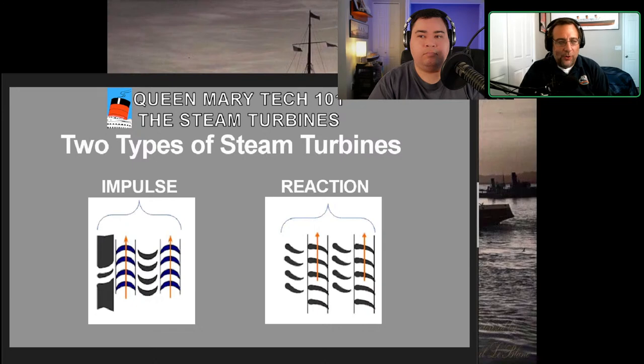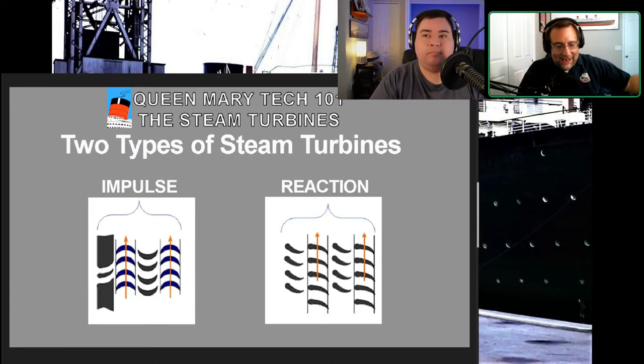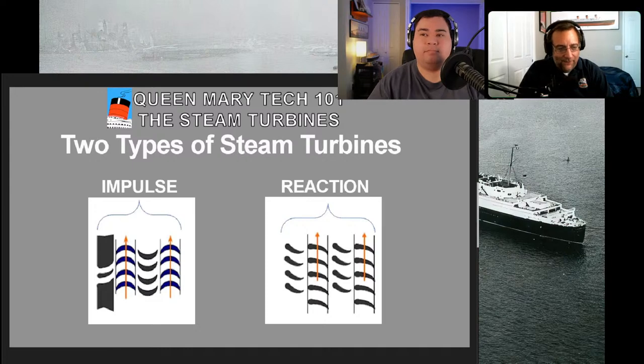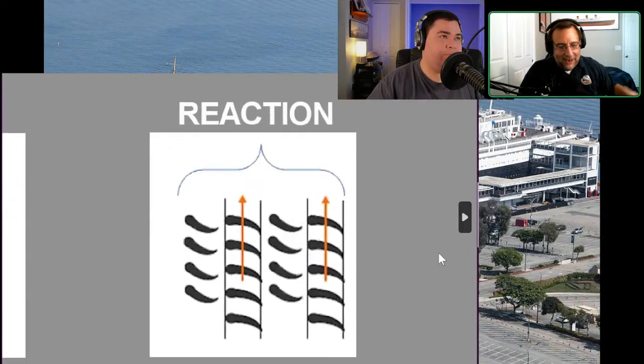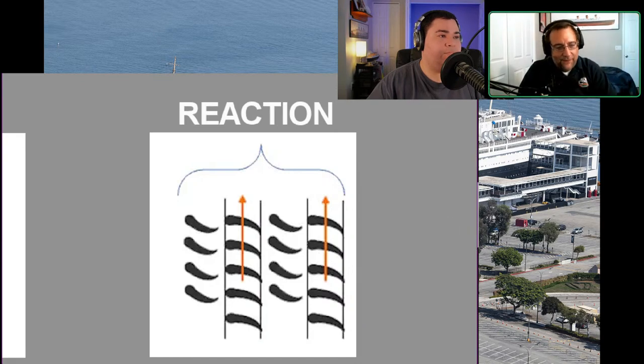As you go lower and more saturated, it doesn't work as well, so they go to what's known as a reaction type, which is basically you have an intake of steam, and that will pass through a set of fixed blades to the set of rotating blades, and the rotating blades are shaped a little bit more like an airplane wing. You have a curved portion on the top, a concave portion in the bottom, and it will help direct the flow and turn the rotor itself in that same direction.